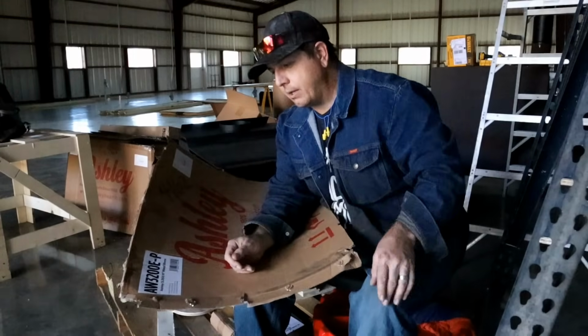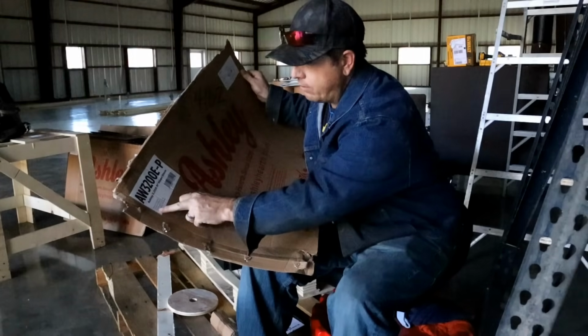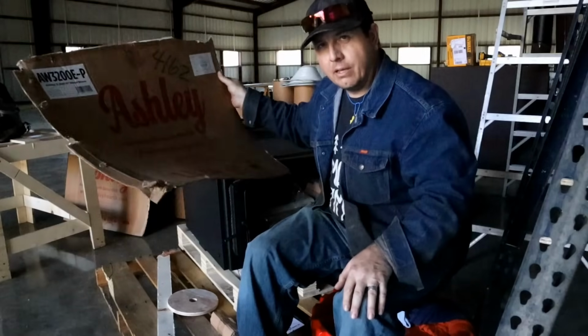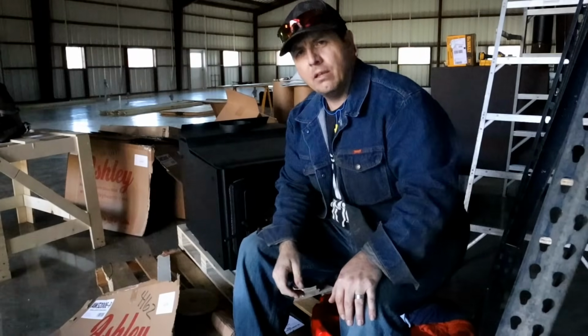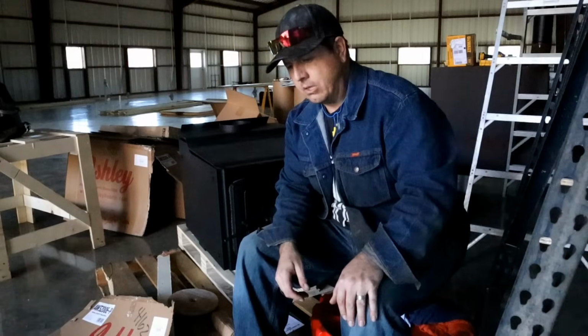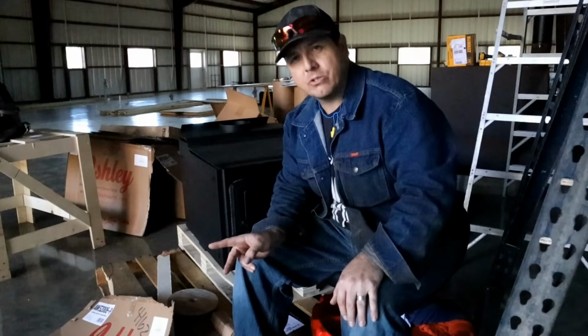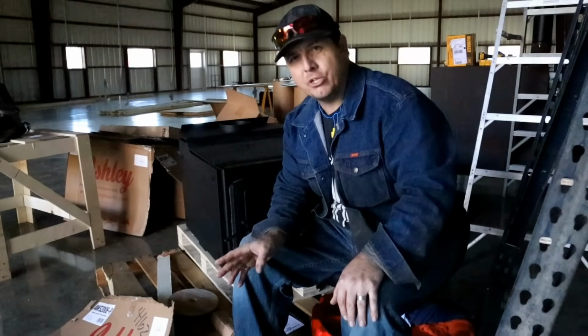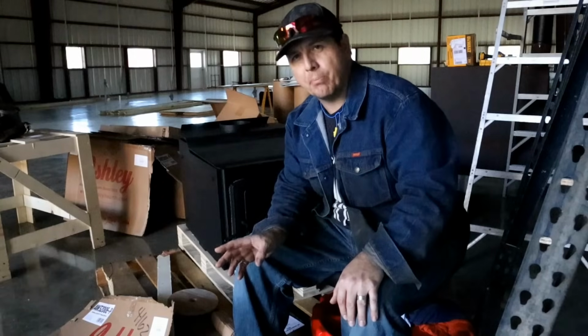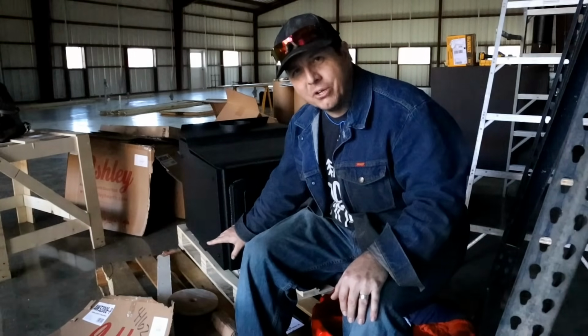Ashley 3200, but I get it and I see made in China for U.S. Stove Company. And I was like, wait a minute, I saw U.S. Stove Company available at Tractor Supply. And I went back on Tractor Supply's website. I looked at the 3200 they had available from U.S. Stove Company. It's the exact same wood stove. The exact same wood stove.